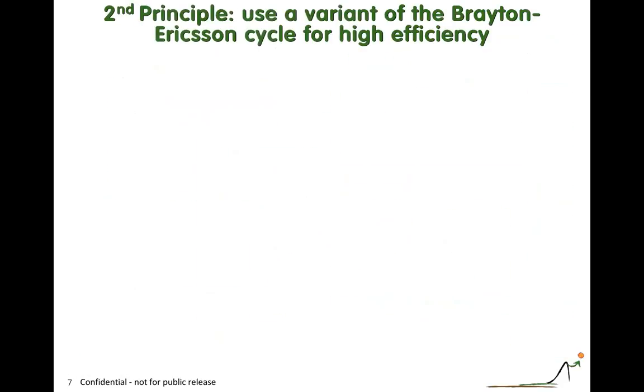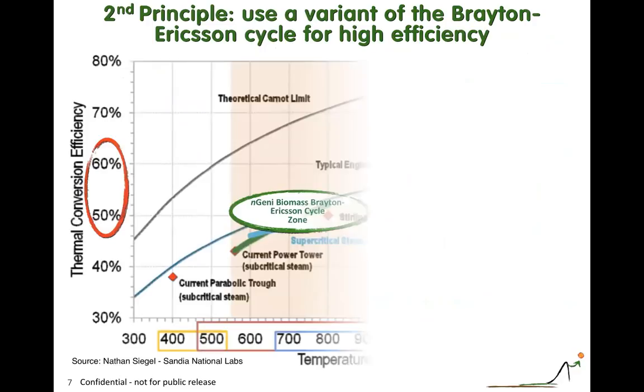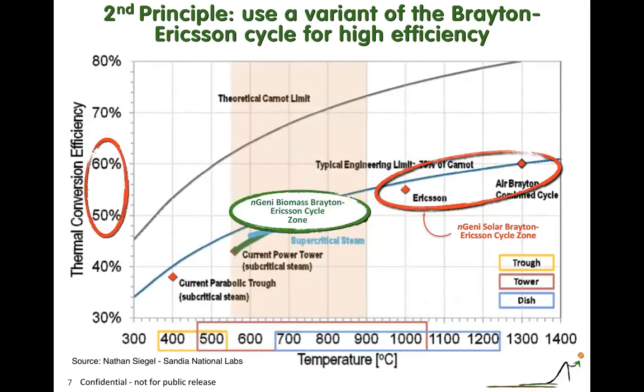The second principle is to figure out how to do this, what is known as a thermodynamic cycle, what is the best choice of thermodynamic cycle to do this energy cascading, and particularly the first conversion of the heat flow. Here we have a diagram, so bear with me. It's an engineering diagram. It's from Sandia National Lab in the US. Effectively, when one wants to do energy conversion, what matters is the temperature differential between the hot side of the device and the cool side.